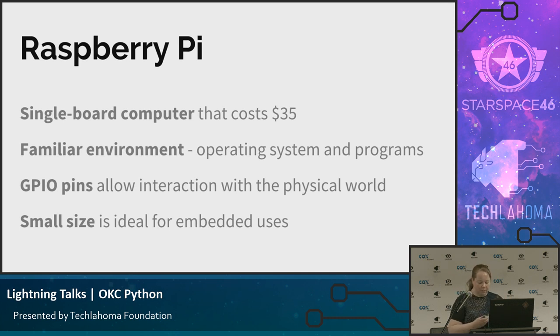What's cool about the Raspberry Pi is these GPIO pins, general purpose input and output, means that you can connect these to physical devices in the real world. And so you're running your code and you're used to, as a software developer, doing things on the computer, but now we can actually connect to lights and buttons and motors and things like that.